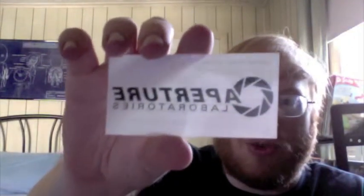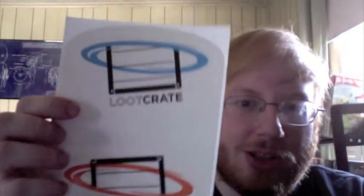We got a couple more things in here. I got a $5 off coupon for a purchase from Shirt Woot. This could be interesting. Be worth checking that out. A temporary tattoo of the Aperture Laboratories logo. And the last thing we got in here is a vinyl sticker of Loot Crate falling through portals. Okay, that's pretty cool. I'm going to be looking forward to putting that up somewhere.